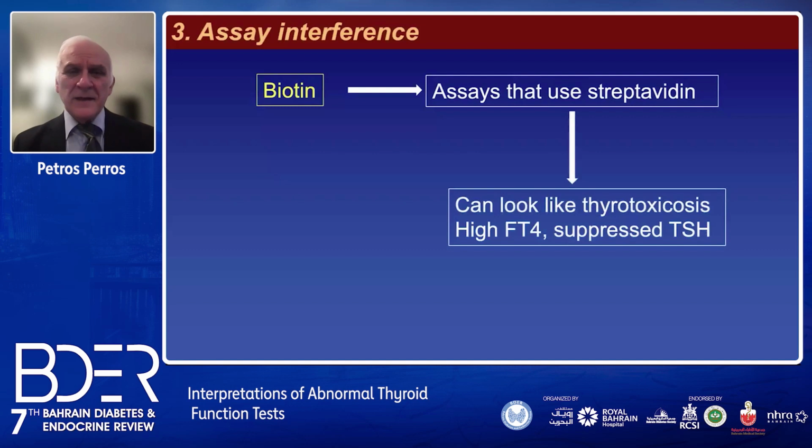And funny enough, it can actually look like proper thyrotoxicosis because the effects of biotin on the free T4 and free T3 assay are the opposite to those on TSH. So you can have a high free T3 and free T4 and a suppressed TSH that really confuse you because usually the patient looks entirely euthyroid. And the answer to this is you get patients to stop taking biotin for 2 or 3 days and you repeat the blood test.